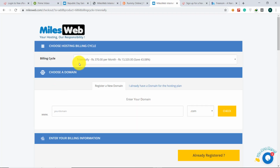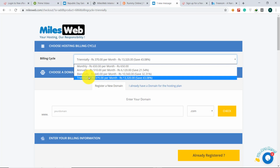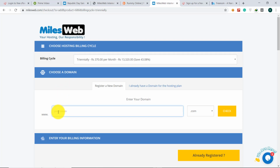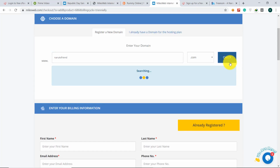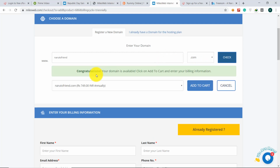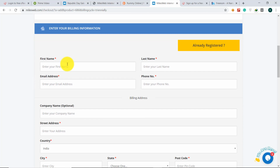You can see the options for buying triennially, annually, and monthly. I click on triennially. Here you can get a free domain. I'll type my domain, Naruto friend, for the .com, and check it. There I go. Yes, the domain is available, so I can add it to cart.